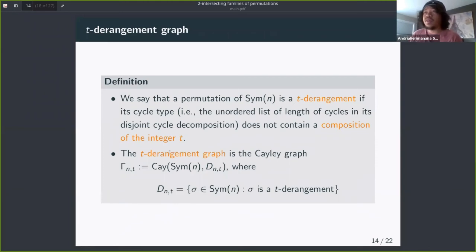And as I explained earlier, we want to reduce the problem to the study of the independence number of some graph, and that graph here in this case is the t-derangement graph. So a permutation in Sym(n) is called a t-derangement if its cycle type does not contain a composition of the integer t. So in our case, t is equal to 2, so it doesn't contain 2 nor 1,1. And maybe an easier definition is that it's a t-derangement if it doesn't fix a t-subset of 1 up to n. And the t-derangement graph is the Cayley graph of the symmetric group with connection set D(n,t), where D(n,t) is the set of all t-derangements.